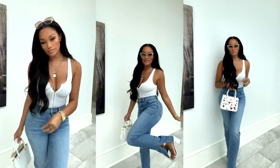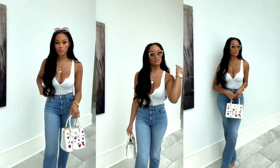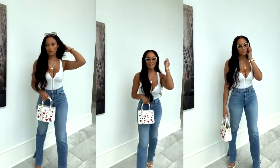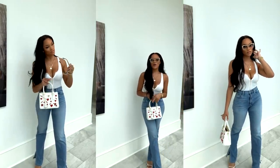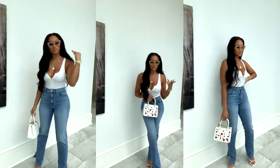Okay. And then my shoes are from Simi. They're just these white little chunky sandals. My sunglasses are from Prada. And then I actually paired the bag with this. You guys, I thought it looked just so cute. Me, not knowing when I'm going to wear this bag. Me, 2 days later, wearing the bag.